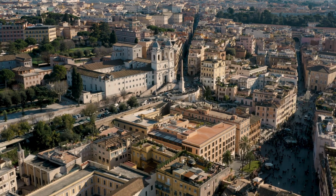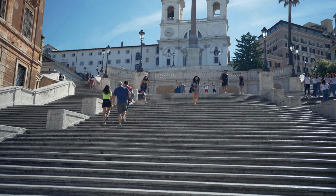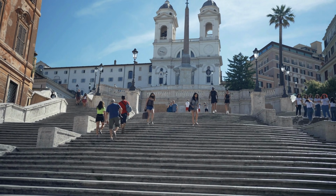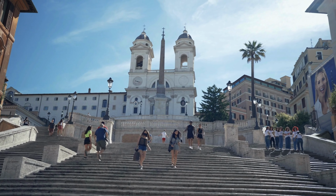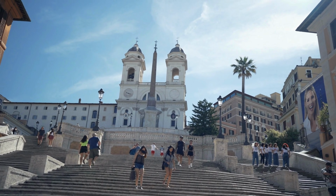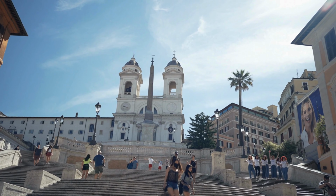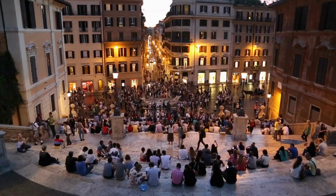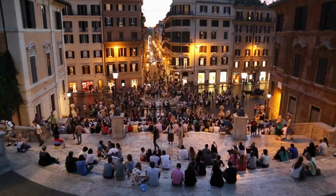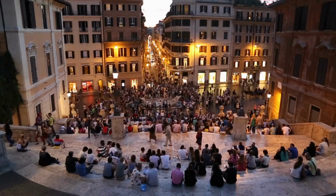Trinità dei Monti Church. At the top of the steps stands the Trinità dei Monti Church, a French Gothic-style building with twin bell towers. The church's position offers a striking contrast to the Baroque staircase below. The obelisk in front of the church, known as the Salustian obelisk, adds another layer of historical and visual interest. The use of travertine stone, a hallmark of Roman architecture, adds to the steps' enduring elegance and durability. The staircase's geometric complexity and ornamental details make it a celebrated example of urban design in the Baroque period.